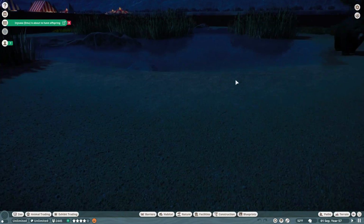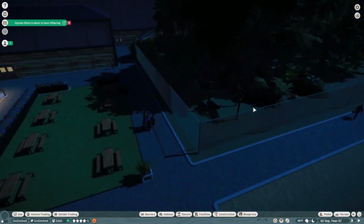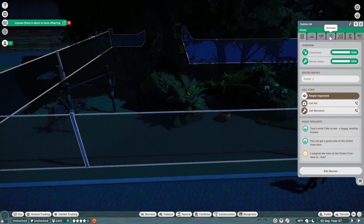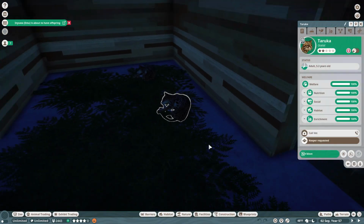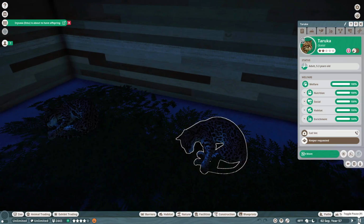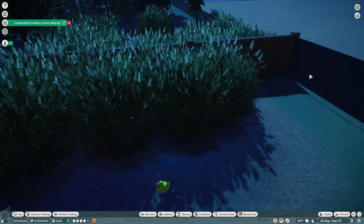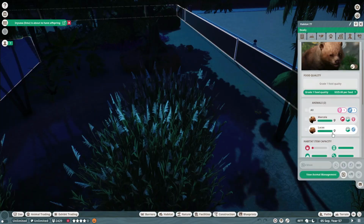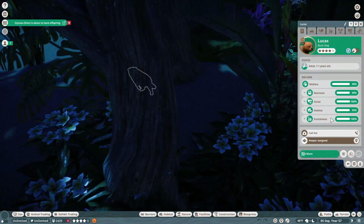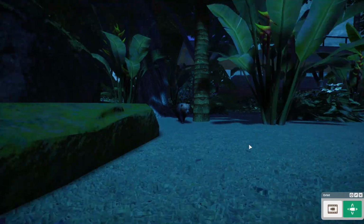And then we've got two enclosures for two brand new animals. We've got one enclosure for the ocelot. Oh, looks like they're taking a little snooze in their shelter. And we've also got an enclosure for the bush dogs right in here. Looks like they're running about.